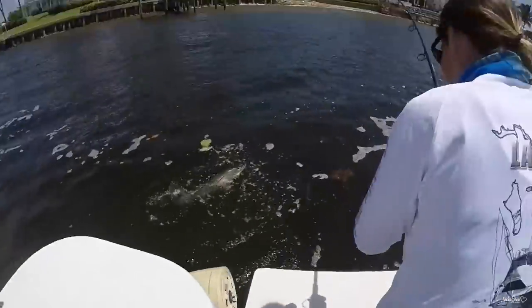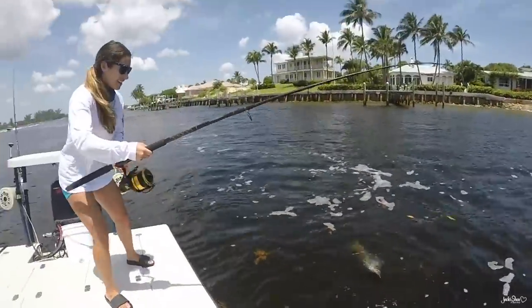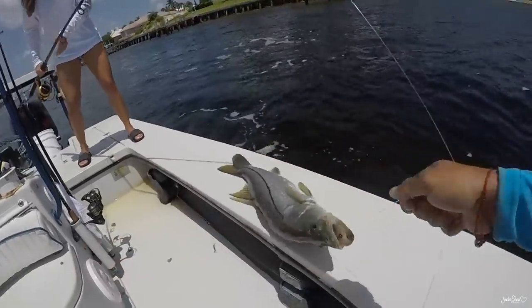Nice fish though. Oh my goodness. Bring it right here. Oh, jump to the boat. That works. We'll take one jumping in the boat.